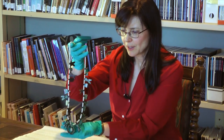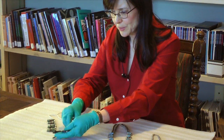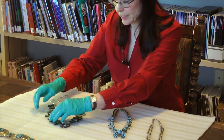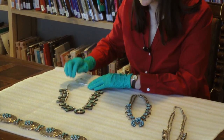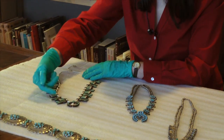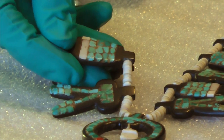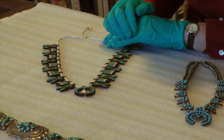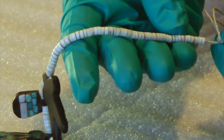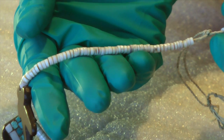The third example of a squash blossom necklace that I've brought with me today is a Santo Domingo version. So this is a squash blossom that has no silver in it at all, and yet it has all of the requisite items to be a squash blossom. It has a naja, and it has the blossoms themselves. And in this case, what we have is a Depression-era necklace that was made with standard shell heishi. So these are shell beads that were strung and then ground together.